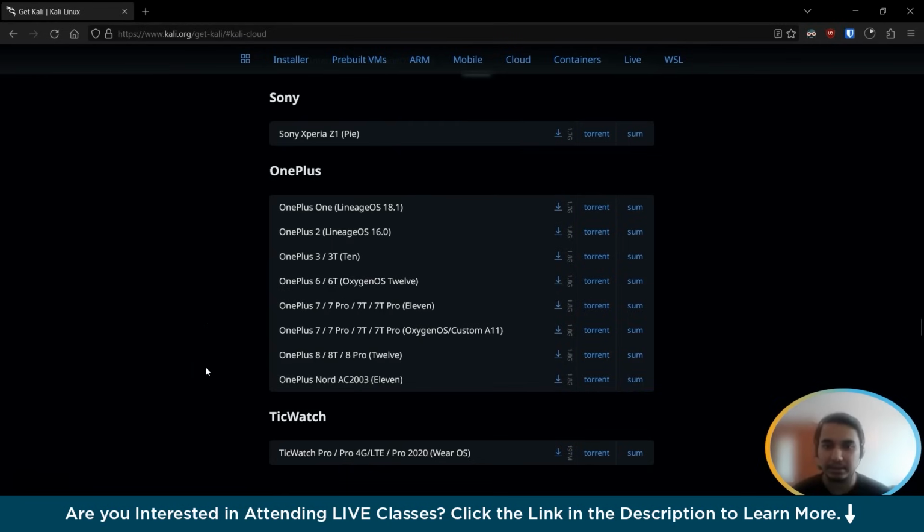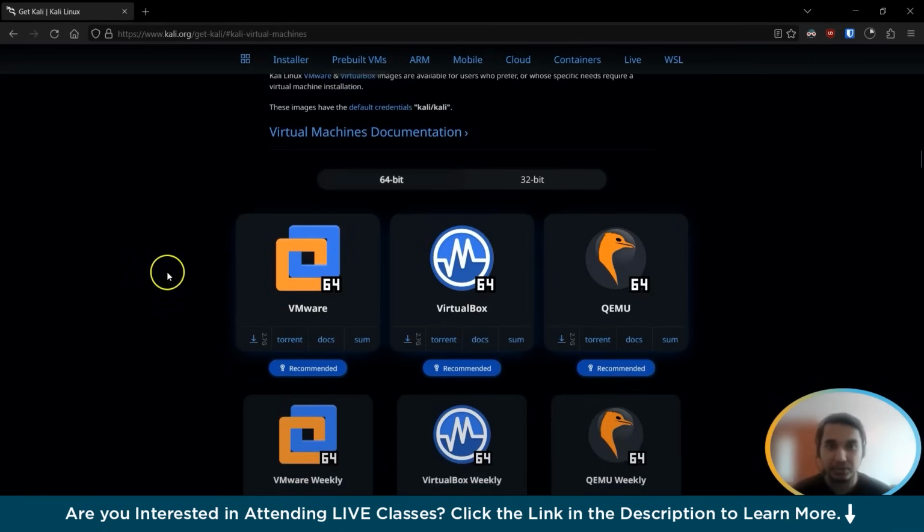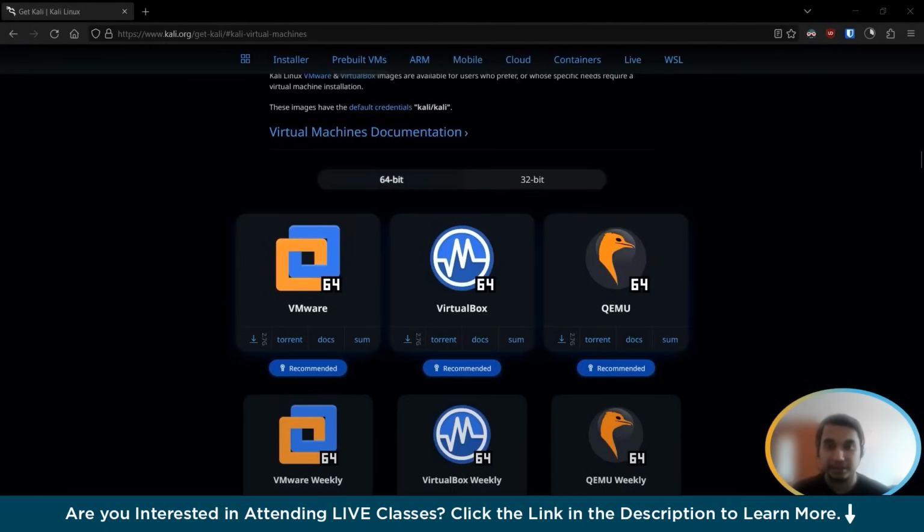These are the containers. Yes. Now what would have happened if you had chosen virtual machine is, as you can see, there are many virtualization software like VMware, VirtualBox, and QEMU. What it will provide is an installed file. It will give a folder where VirtualBox or VMware has already installed Kali Linux. So you can just load it up in your VMware system. As you can see, you have to choose open a virtual machine if you download the image directly, this one. So you can just open up that folder and your operating system will load on its own.